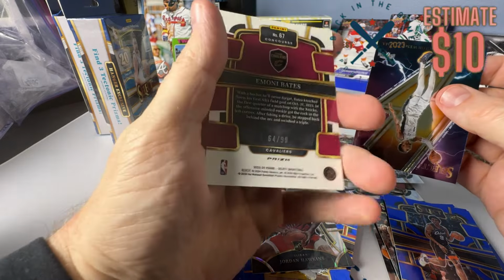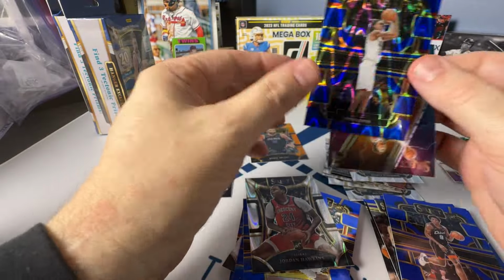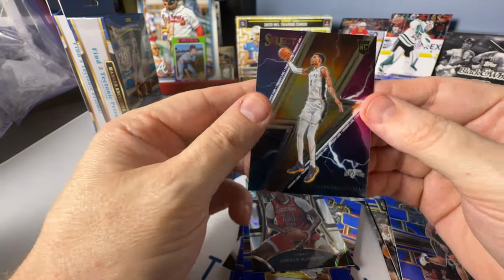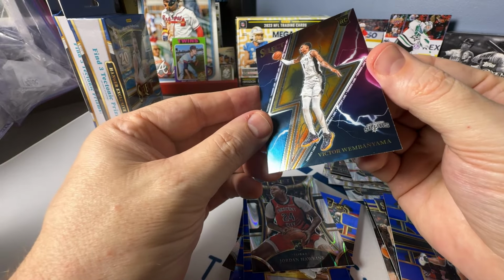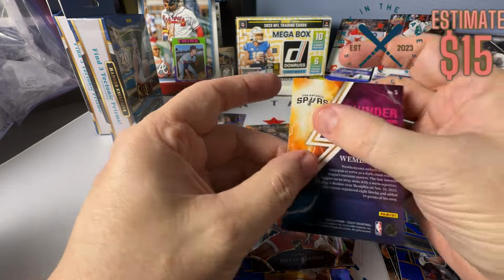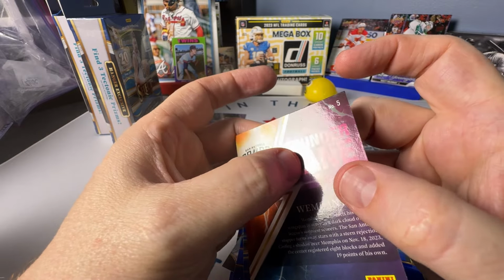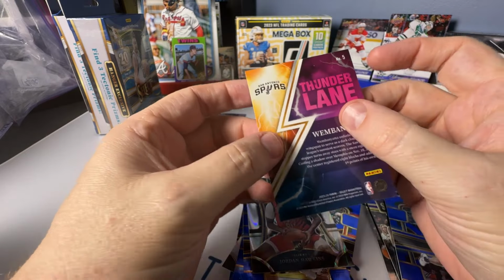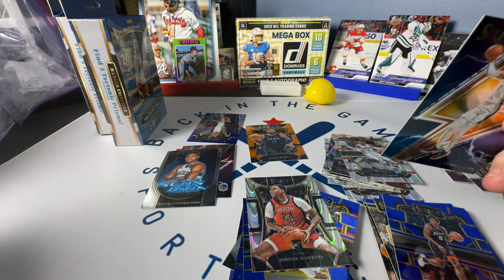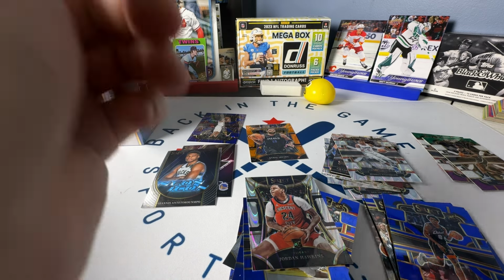So is that numbered? I haven't seen a blue Tectonic yet. It sure is. To 99. Okay, cool. And then we have the Victor Wembanyama Thunder Lane. And is that card damaged? I mean, there's some chipping at the end, but that's probably not from anything that the... Oh, that corner's not great. Well, that's a bummer. Anyway, it's a Wemby. I love it. So we'll sleeve that up. Stick that in the back.